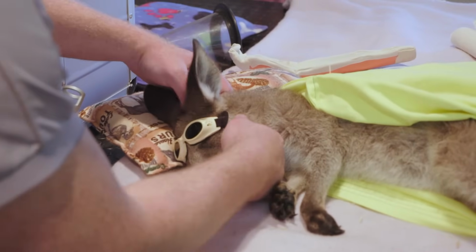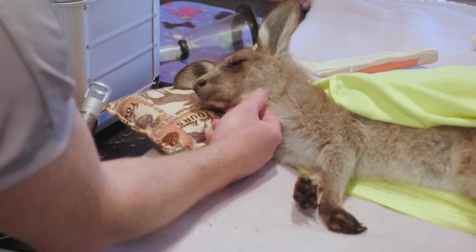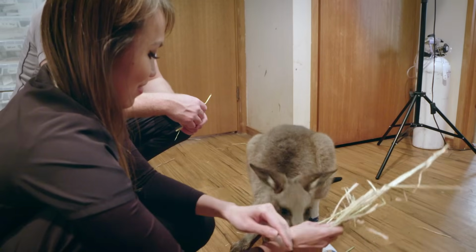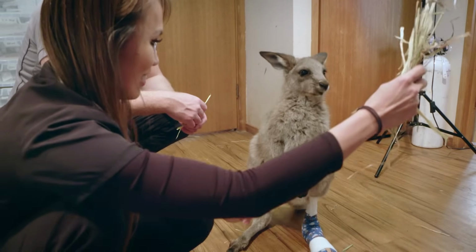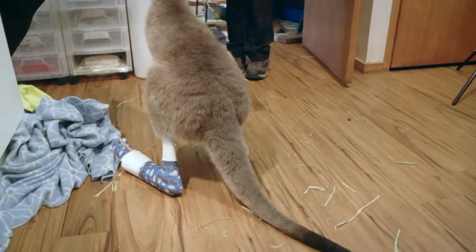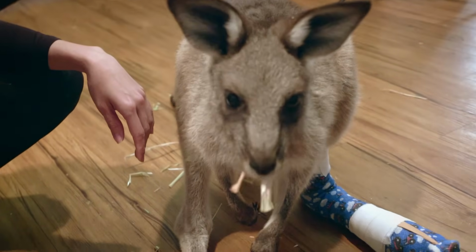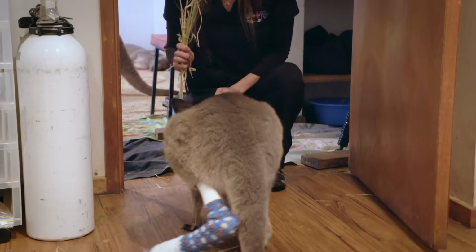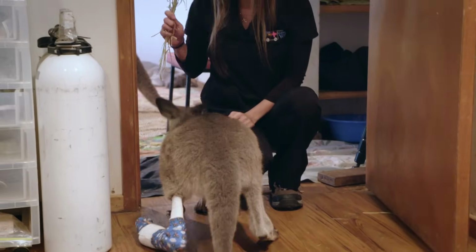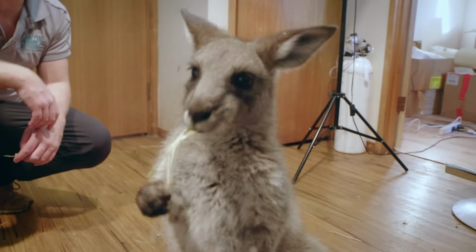All right, all done, mate. Take off your cool goggles. Oh, how's that? Oh my God, he's so cute. Oh, there we go. Hopefully he does fully recover and we can get him back to where he came from, because the sad story is we did have to take him away from his mum when he was trapped in the fence, and he still does call out for her quite a lot. That's his mummy cry. So if he heals up, we can get him back and maybe he can find his mum again.